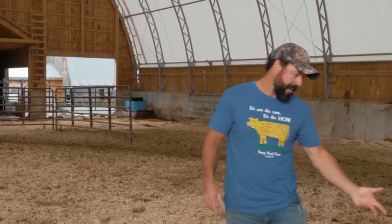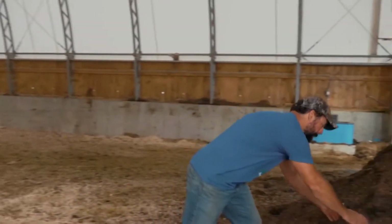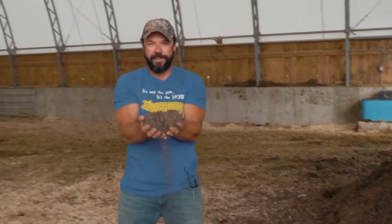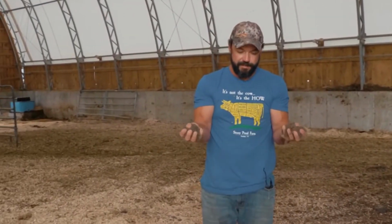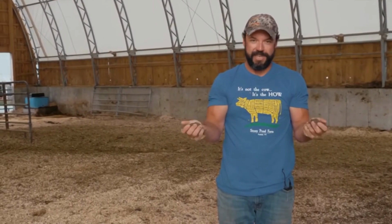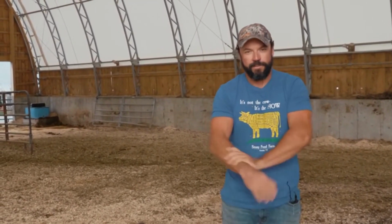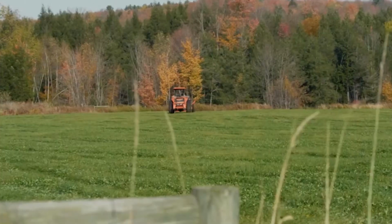And if we pan over here, you can see the end byproduct material is just this beautiful lush brown compost. This is microbial food. This is building deep topsoils. This is helping plants grow and sequester atmospheric carbon.